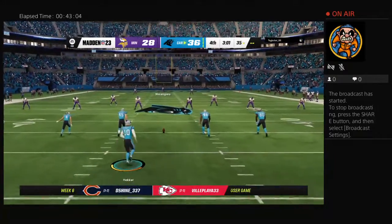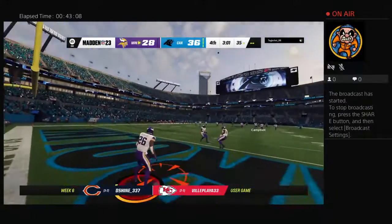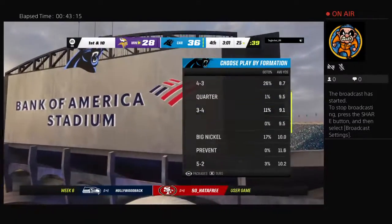The Carolina kick team is out there ready to go, and they kick this one away. And this will not be brought out. It's a touchback.